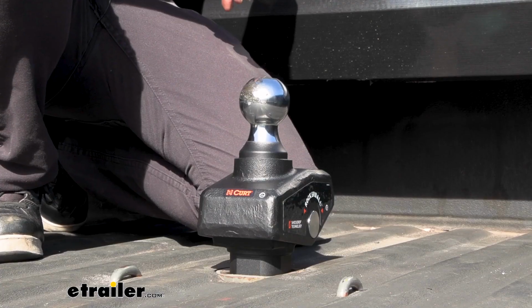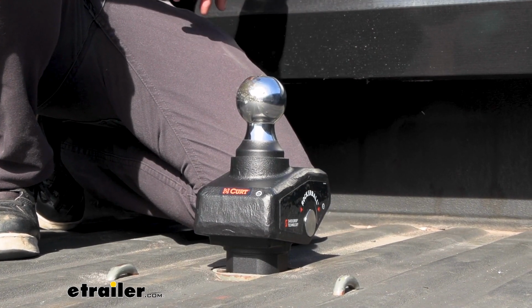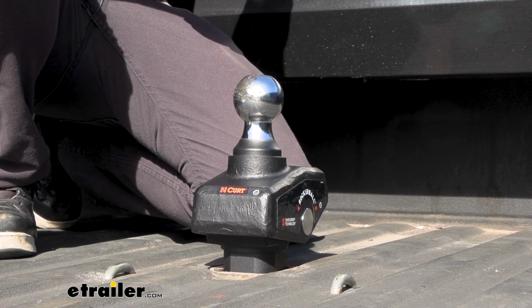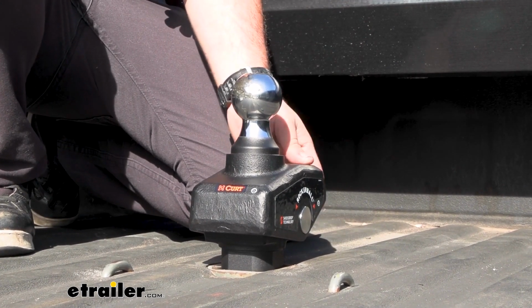Today we're taking a look at the CURT RockerBall Cushion Hitch Gooseneck Ball. Many people that tow gooseneck trailers or even RVs with a gooseneck really see the benefits because the towing capacity that the truck can handle goes up significantly. And in fact, these numbers match that.